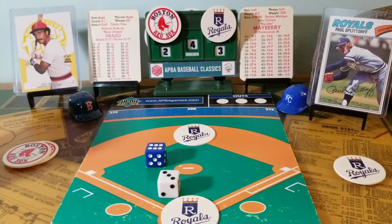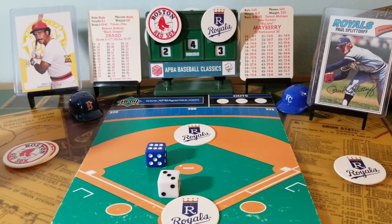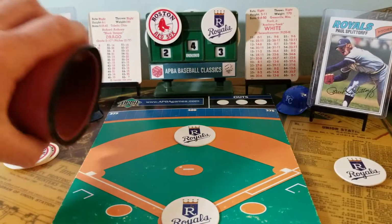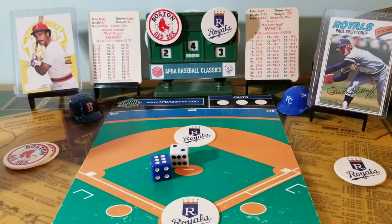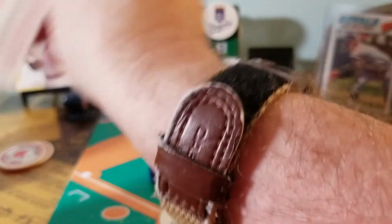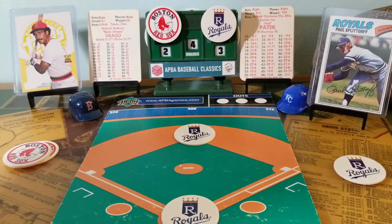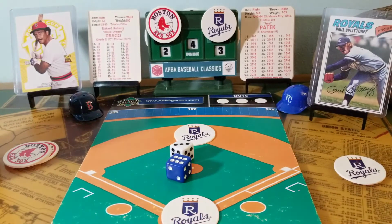63 is a fly ball to right field, and that is caught by Dewey Evans. Porter holds at second. Frank White. That's the 62. And 27 is a Y. Drago gets a strikeout. Frank White's caught looking, 2 outs. Freddie Patek doubled his first time out. 63 is a fly ball to center field. 3 outs. We go to the top of the 5th inning.